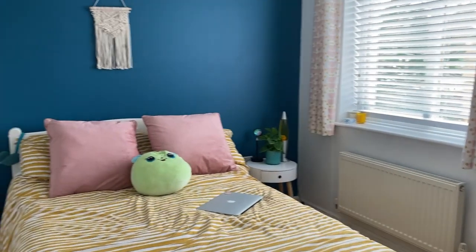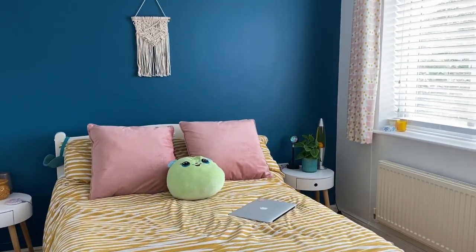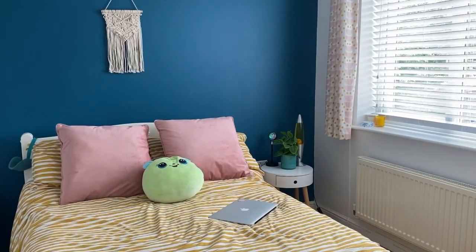So going into the bedroom, do excuse my giant squishmallow that I sleep with, you know, because I'm 25. James actually hates it because he bought me it and now it takes up so much of the room.